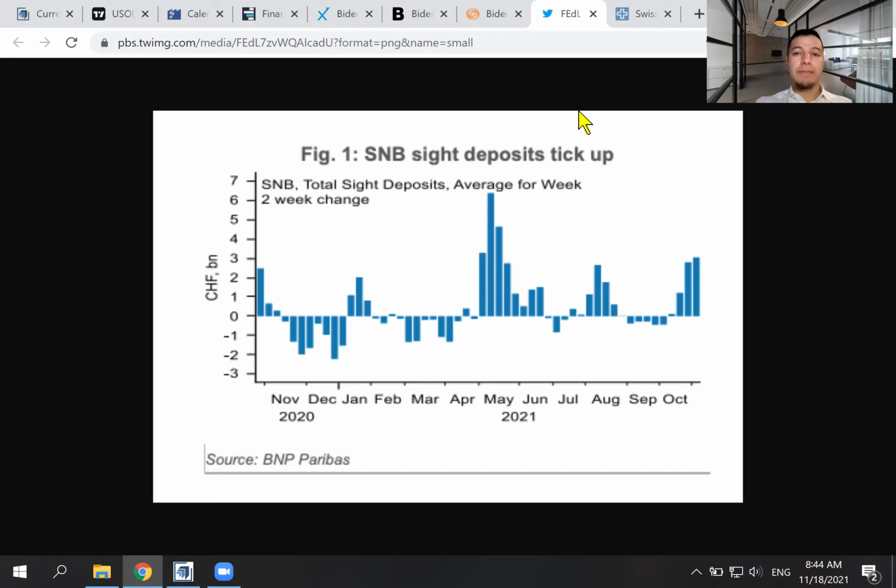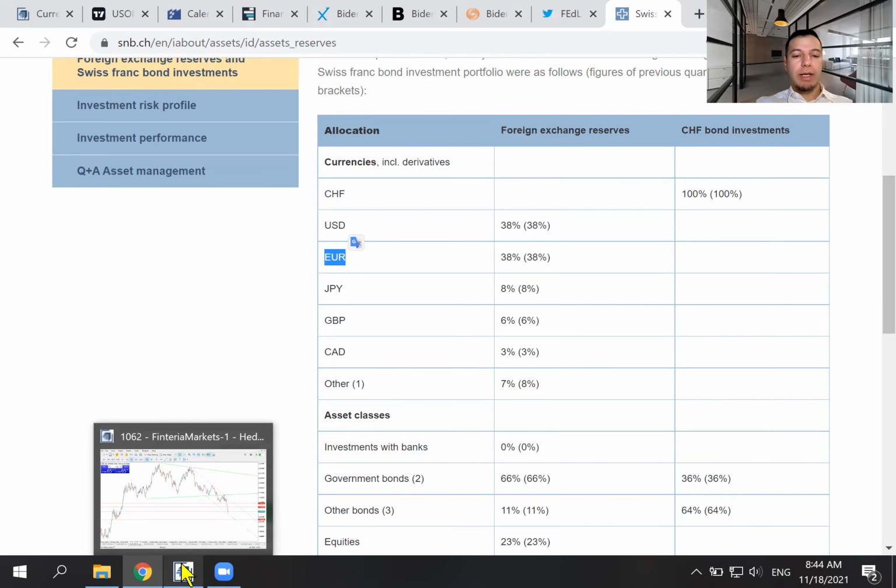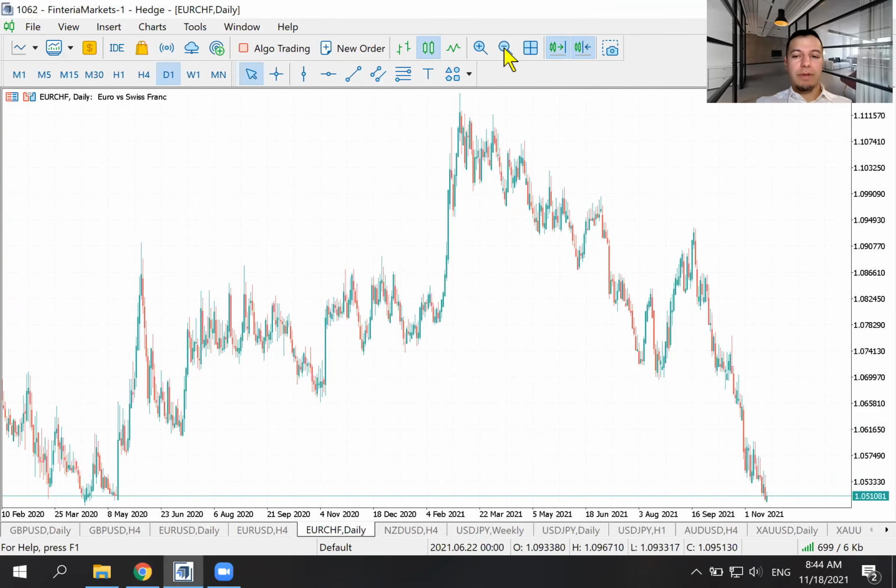the Swiss National Bank. They actually keep their national reserves in currencies as well, including the US dollar and the euro, and especially in situations when the Swiss franc is getting very expensive, they start selling dollars or also selling the Swiss franc and buying euros, buying weak currencies. So in the current environment, I think they would be increasing their stake in euros and buying euros at the current levels. Let's also check quickly the situation on the chart. Here I have the chart.